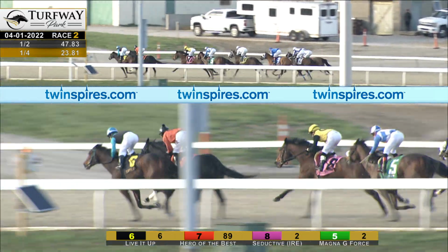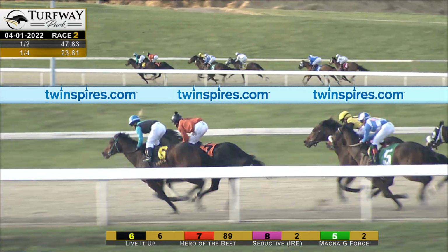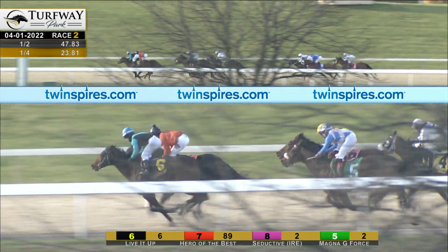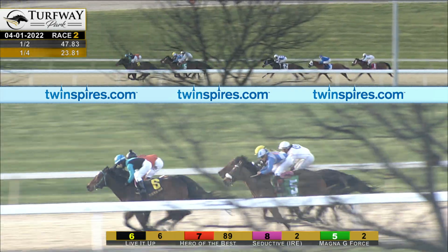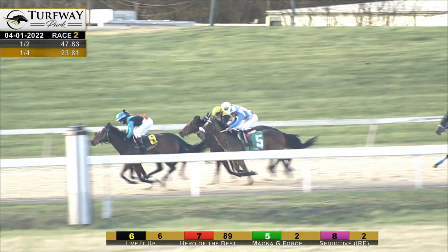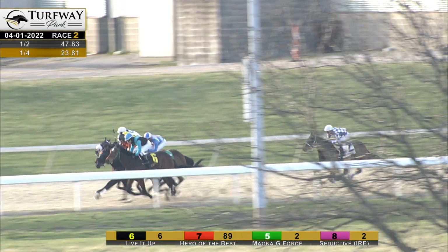Live It Up still leads from Hero of the Best. Seductive to the outside. Magna G-Force starts to pick him off. She's going to need some racing luck here. She's in traffic trouble at this juncture. And now Super Steamy covers her up as well. Three deep. Still four back to Miss Necco. Two to Hampton Spring. And Bowmaker can see them all with a quarter to go.